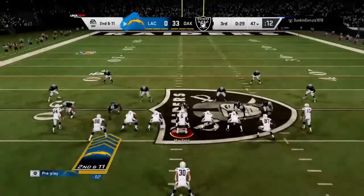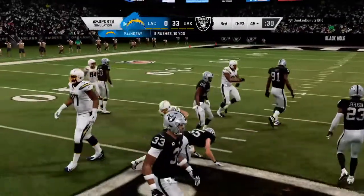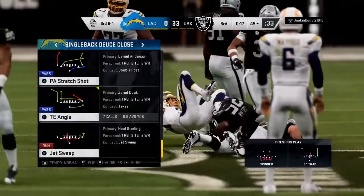Another run by Lindsey. And this will be taken across midfield and into Raider territory. That's what they needed. It's an 8-yard gain, and now 3rd and 4 suddenly doesn't look so bad.